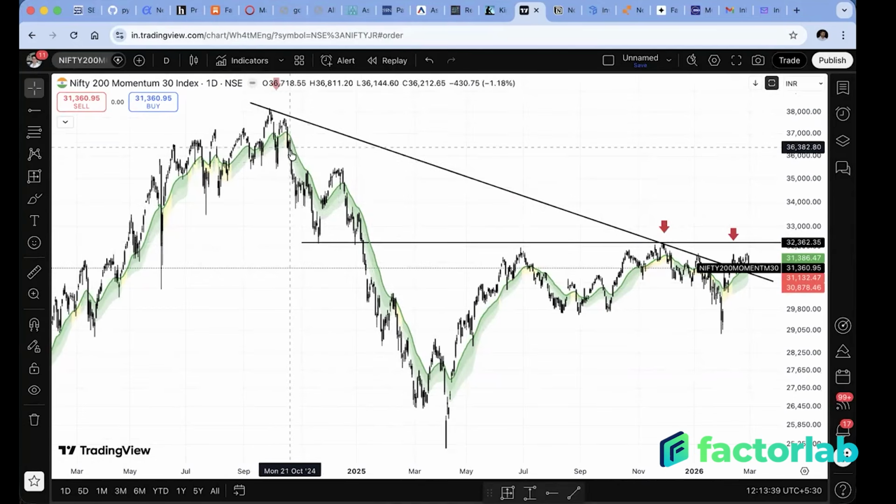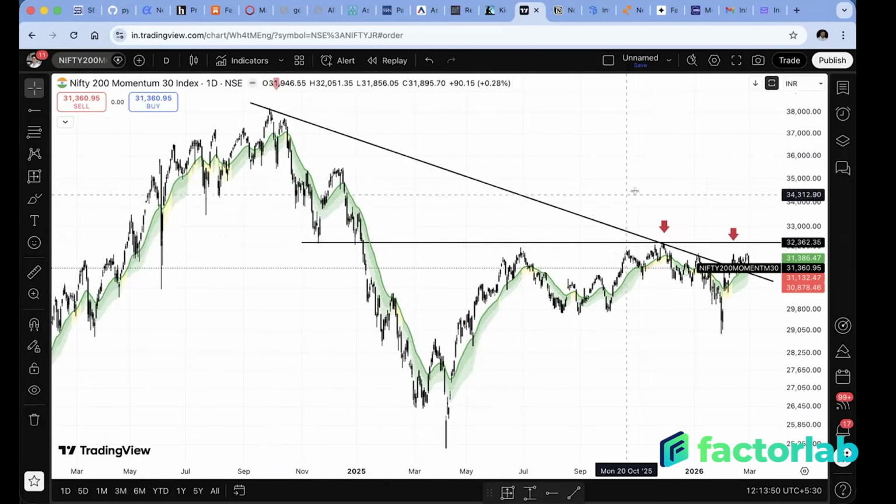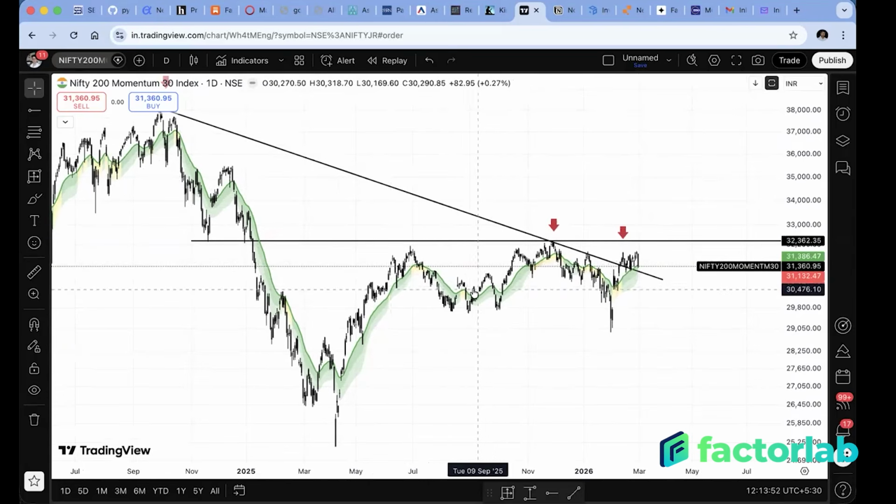chart. It took support during the market correction that started immediately, and then it broke down and fell. At a later point of time, it was trying to overcome this. It could not, it failed. And then the second time it tried, again it failed. And then it is now trying again to move up.